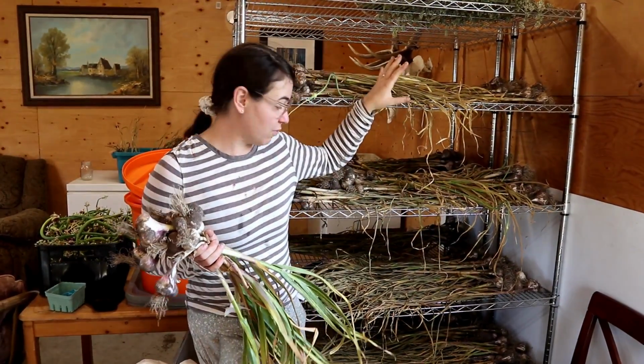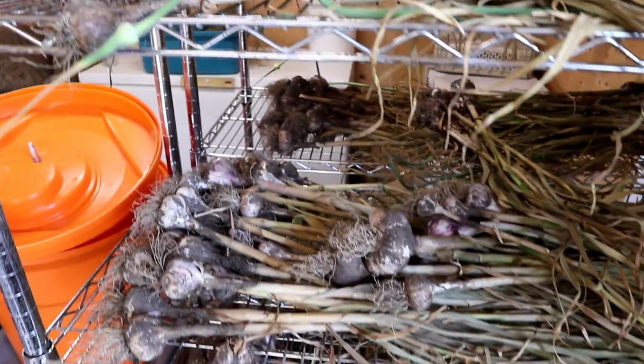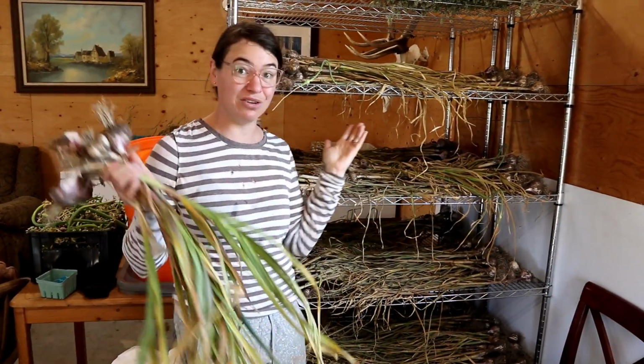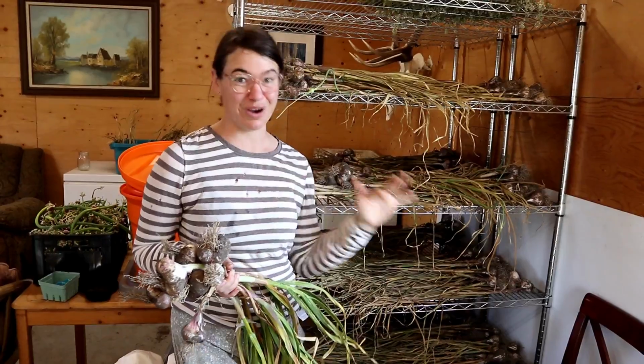In our outbuilding, we have the garlic on racks to dry. This is 2 beds and we're going to be pulling 4 today, and we're out of racks already, so I don't know where we're going to put it. It is going to be a crazy mountain of garlic in here.